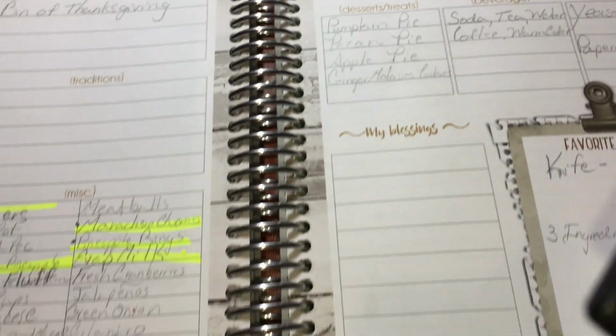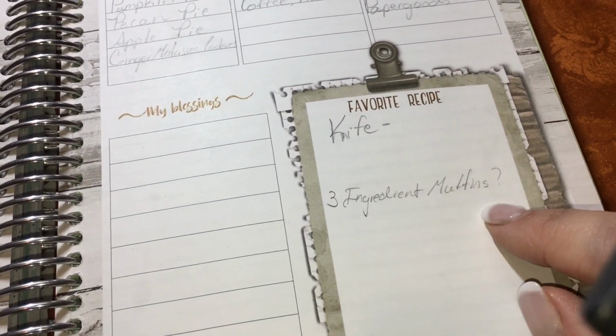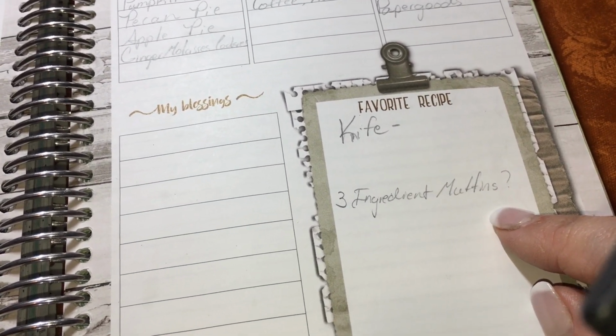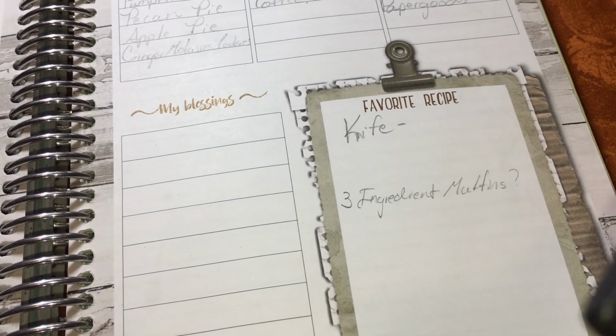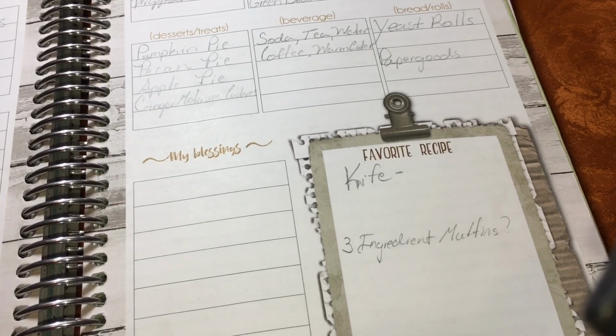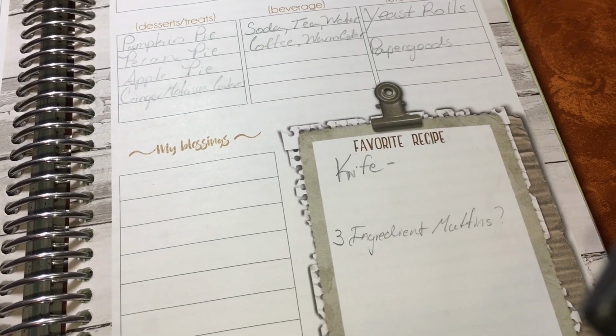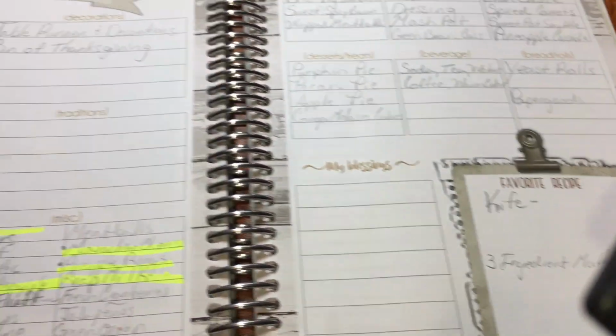And then I also, depending on how many people come, and I'm going to experiment with this recipe this weekend, is these 3-ingredient pumpkin muffins. If they're delicious, I might make them up ahead of time, do care packages, and send little packages home with everyone. That's just on my maybe list. These are just things I'm thinking about.